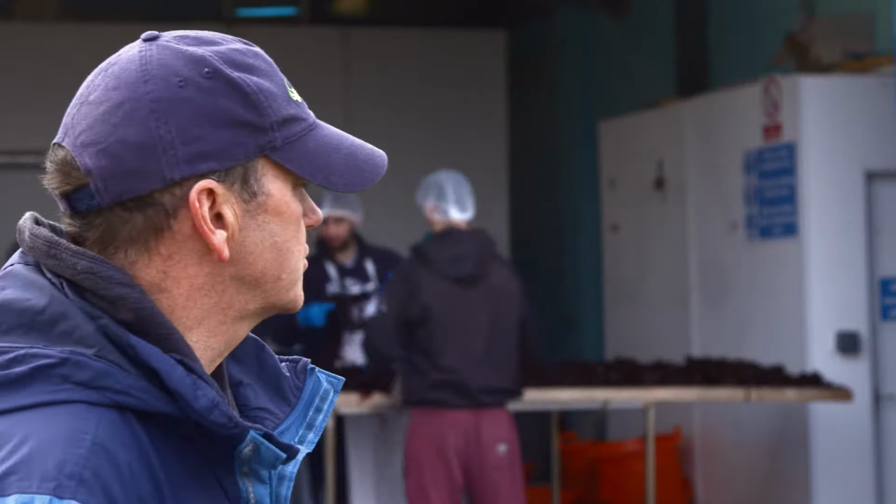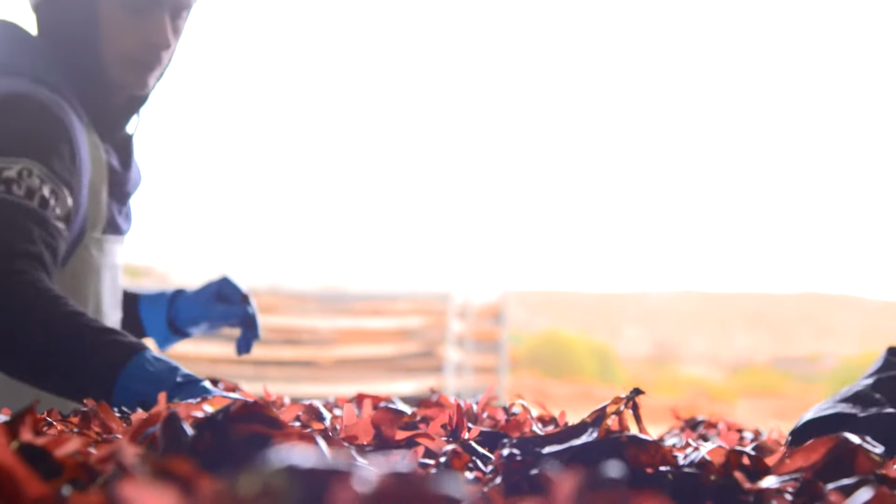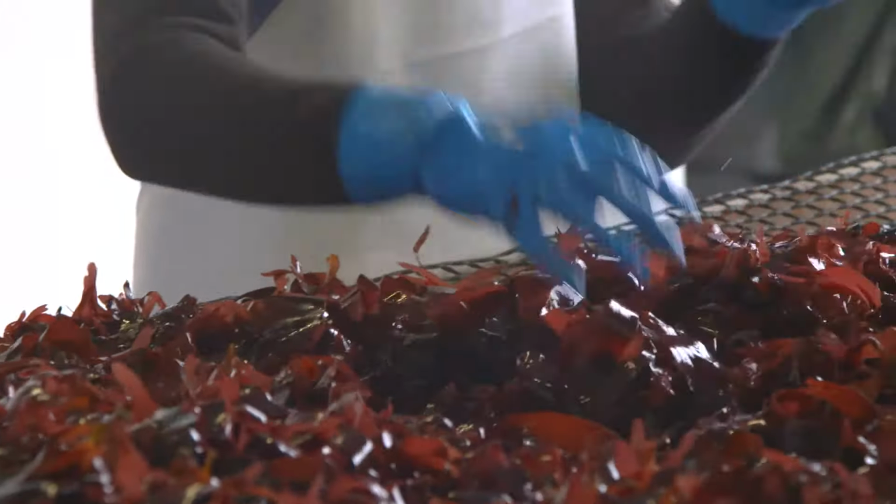We bring it in here, weighed, then we put it on trays and go through it, so make sure there's no crustaceans or periwinkles. And then we'll put it into the drying room with a big, huge dehumidifier. And the process takes about 22 hours. So at the end of the process, then you have about 10% moisture left in the seaweed.